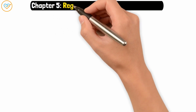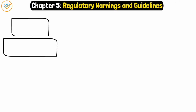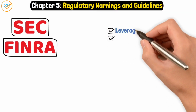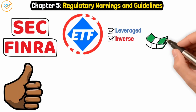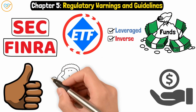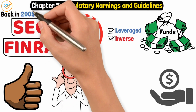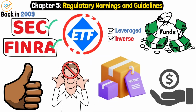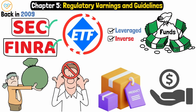Chapter 5. Regulatory Warnings and Guidelines. Regulators like the SEC and FINRA have been sounding the alarm about leveraged and inverse ETFs for years, and for good reason. These funds are complex financial instruments that most retail investors don't fully understand. In fact, back in 2009, the SEC and FINRA issued a joint warning, emphasizing that these products are unsuitable for most buy-and-hold investors.